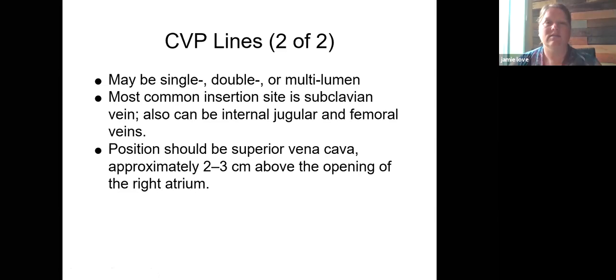medicine. So we usually go into the subclavian vein or the internal jugular, and sometimes even in the femoral. I haven't seen very many in the femoral, usually in the neck, jugular, or subclavian. They go and they put it in at that spot.